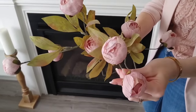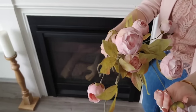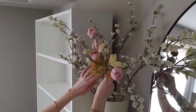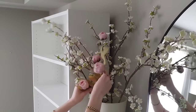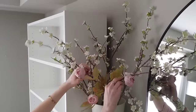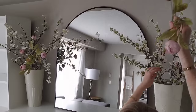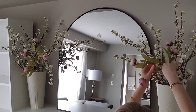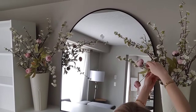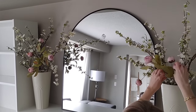And then I'm going to go in with these gorgeous peonies. I think that's what they are, or ranunculus. I can't remember. You guys will have to let me know. I wanted to pop in a little bit of that soft muted pink color. I didn't have very many stems of this. I haven't been able to find a lot of them at my local Michaels. So I decided to just add one into each vase, but I think it brings in that perfect pop of pink that I was looking for.